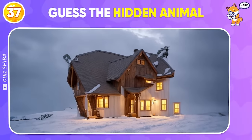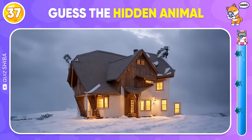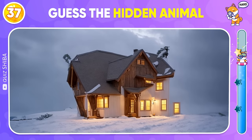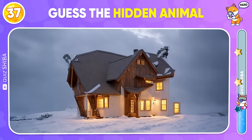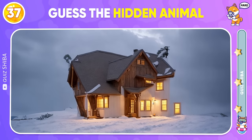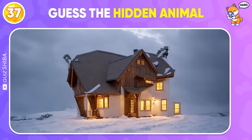Guess what animals are hiding in this cozy little house? Just squint a bit. Perfect! It's a pig.